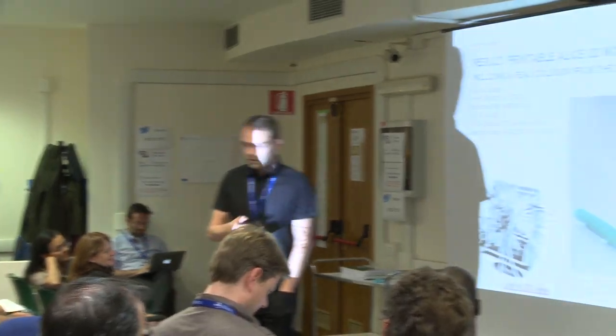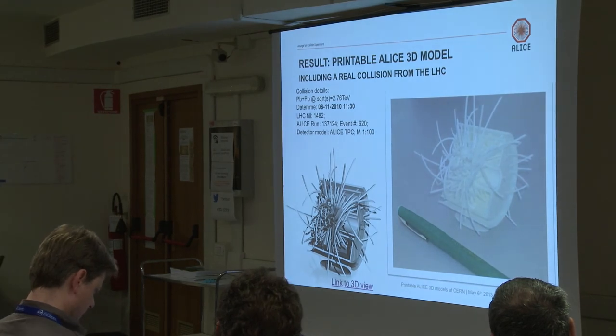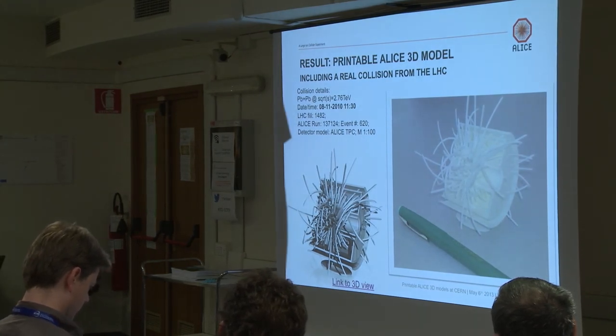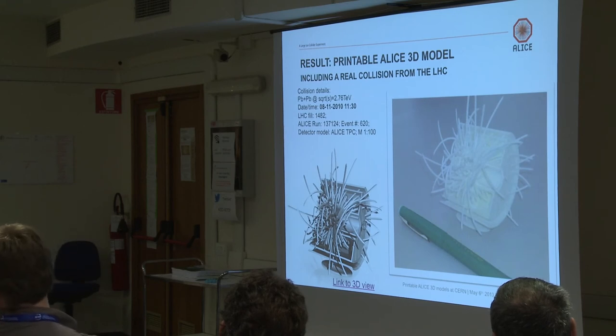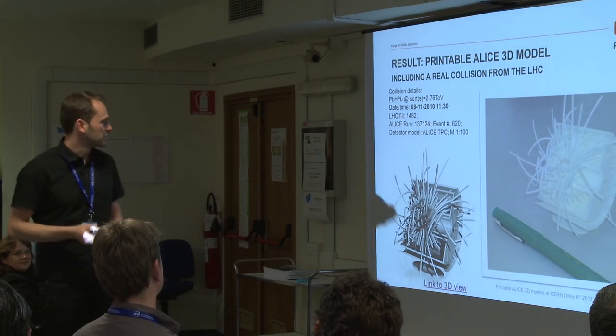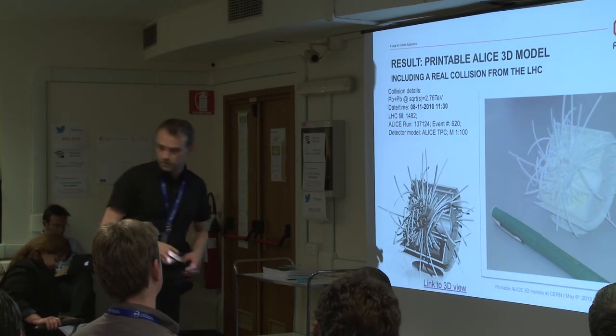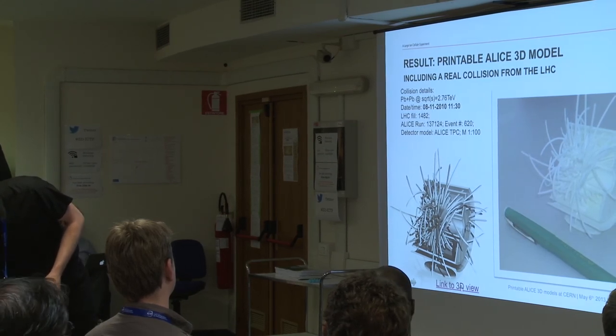So we are quite happy with the first tests of this kind of technology. Unfortunately, I've already discussed it with some of your colleagues. I'm not sure if you are able to print these things with FFF technology, with the filaments, but probably not. But apart from that, why not?